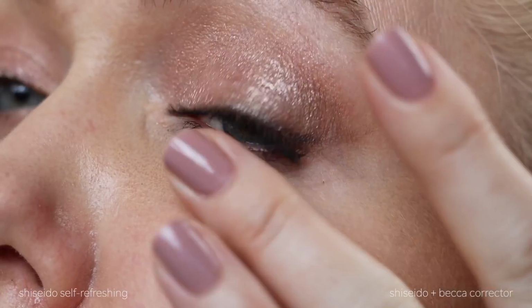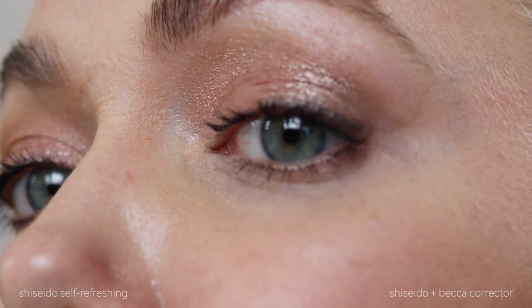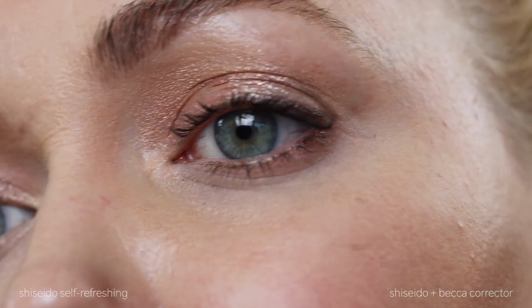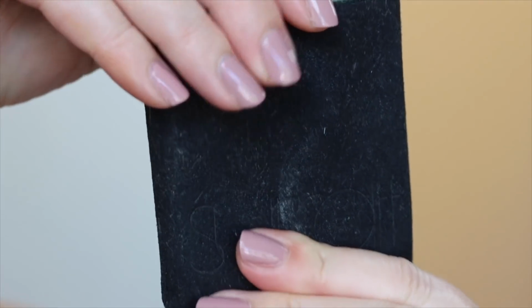So I think this self-refreshing formula is just lovely. And I will say one of the things about the self-refreshing formula, you do need to set it. I think that's kind of a misconception with these formulas. So make sure you are setting that with a setting spray or a powder.